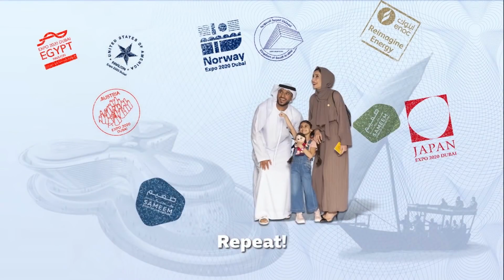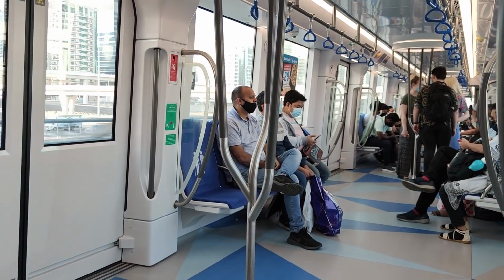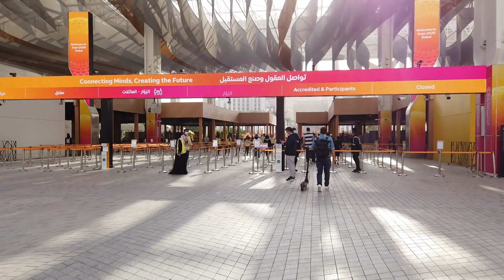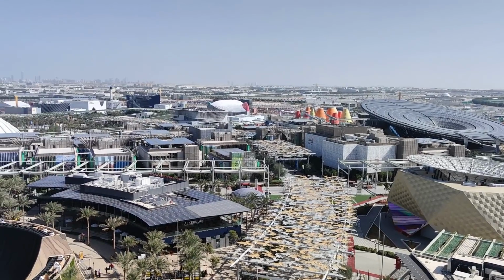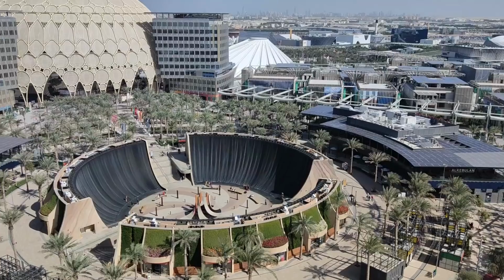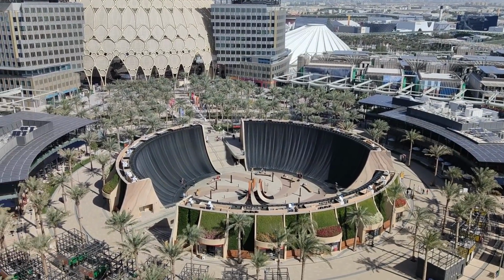More on that later. There's many different ways to get here, and once you've had your tickets and baggage checked, you'll realise that this place is absolutely massive. Imagine the biggest theme park that you've ever been to and at least triple it. It really is that big.